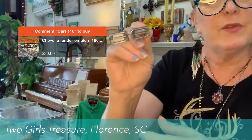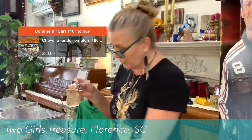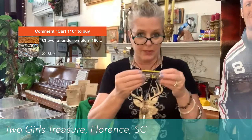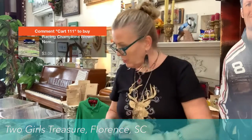But if you're a little creative with your cars, you can get an original 396 emblem. You don't have to put it back on a car. You can put it with your Hot Wheels. Look, you can make that bus a 396 all day long. Those kids will get to school, they will not be late. That 396 emblem is $30. That is cart 110, cart 110. For all the car guys in your life, don't you let that one get away.